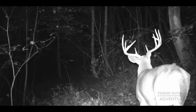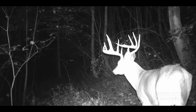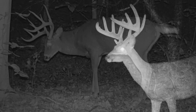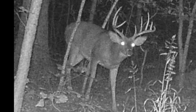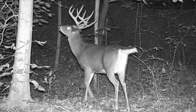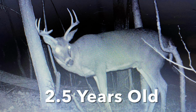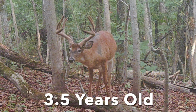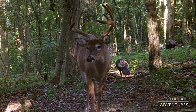Here we're going to show you some 5.5-year-old bucks. Okay, now we're going to show you a 2.5-year-old buck, and you'll notice he's a 7-point and he doesn't have any brow tines. Then we're going to show you the same buck at 3.5 years of age. You'll notice he's added an 1/8 point on top on his main beam, but he still doesn't have brow tines. He still has the same characteristics.